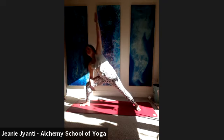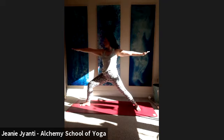Exhale, press into the feet. We're coming up, hands out to either side. Looking over the right hand now, Mahavirabhadrasana, the great warrior pose. Breathe. Ujjayi breath, keeping you focused, determined, strong like a warrior. Take up space. Make your body wide. Expand your body. Expand your space.